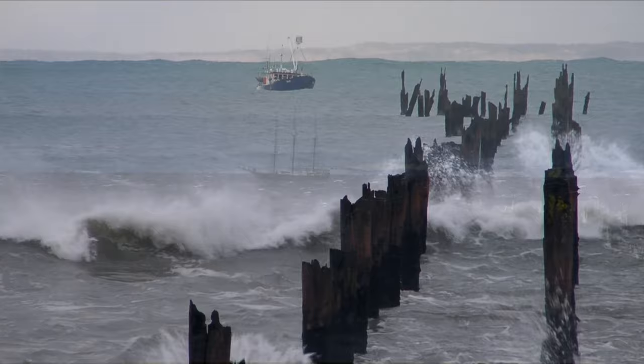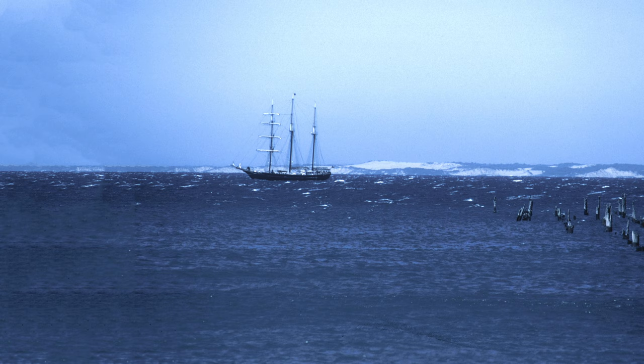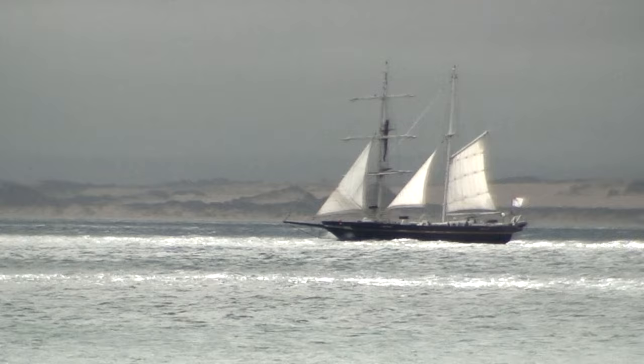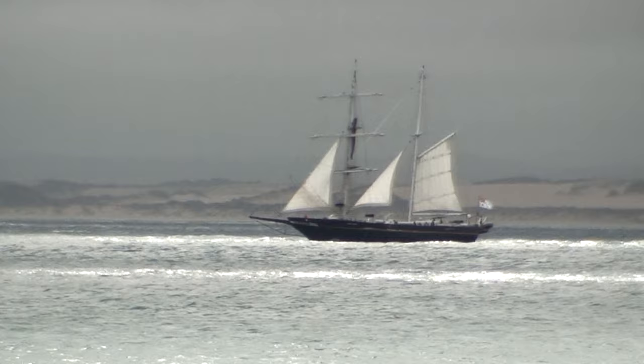In 1988, the New Zealand sailing ship Spirit of New Zealand sailed into the bay and anchored off the jetty. The sail training ship Young Endeavour, Britain's bicentennial gift to Australia, also came into the bay, bringing back memories of a bygone era.